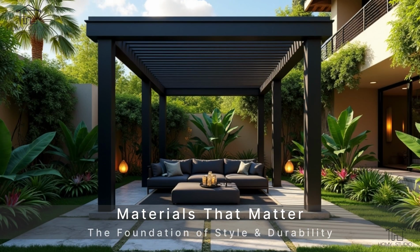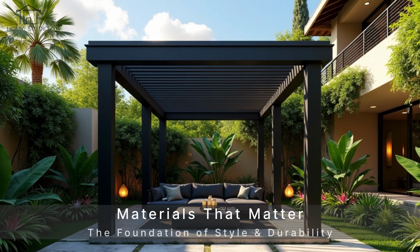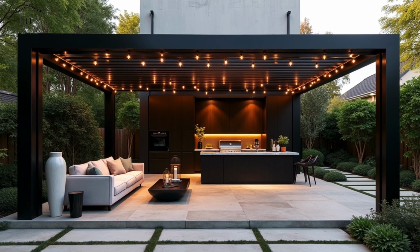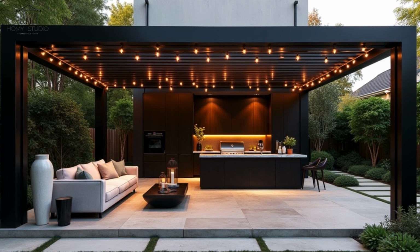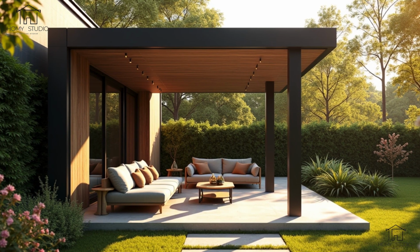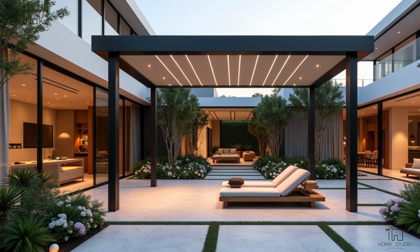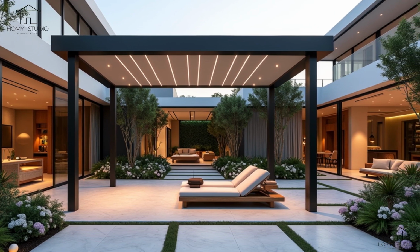Materials that matter: the foundation of style and durability. Material choice is one of the most defining aspects of a modern pergola. These aren't just functional selections, they're aesthetic statements. Aluminum is a front-runner in contemporary pergola design.